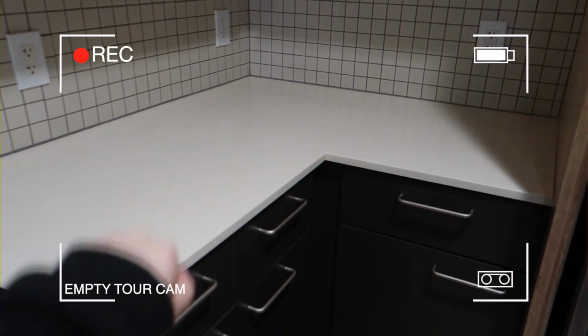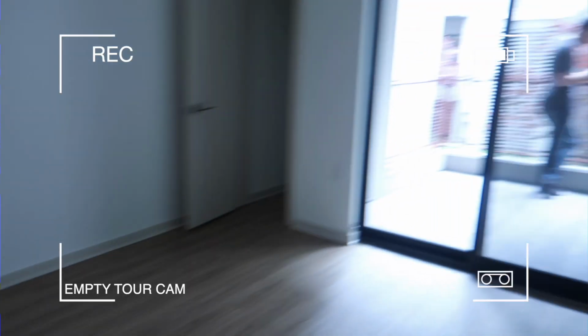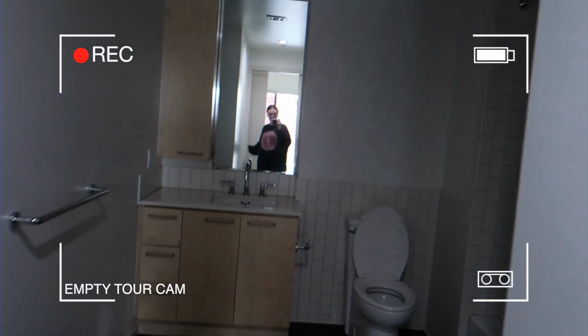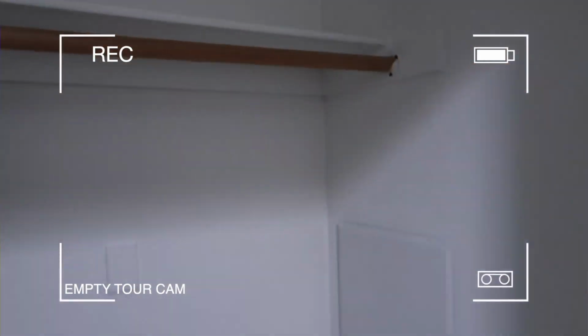I like that it's not taking up counter space. And then we have a built-in table, which is super nice. Of course, our living room. Bedroom's pretty simple. We have a balcony and then our bathroom, which is pretty straightforward. And our little walk-in closet. I say little, but much more space than we had at Gilbert. So it's our cutie little space.